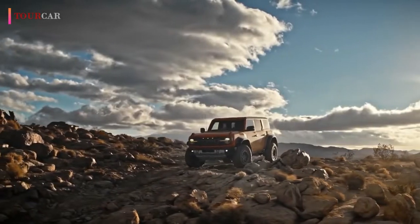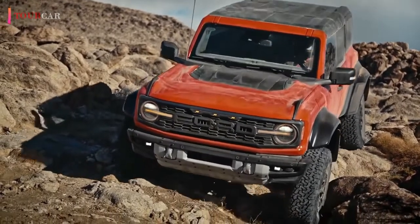Ford said the Bronco Raptor is set to hit the roads this summer and customers can begin placing orders in March.